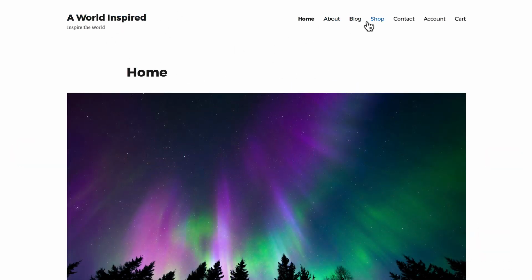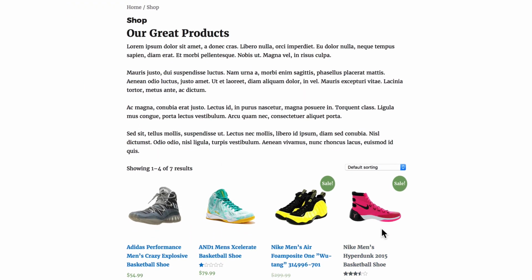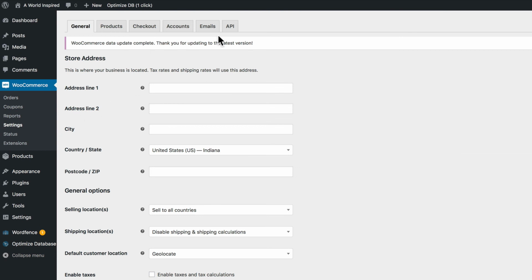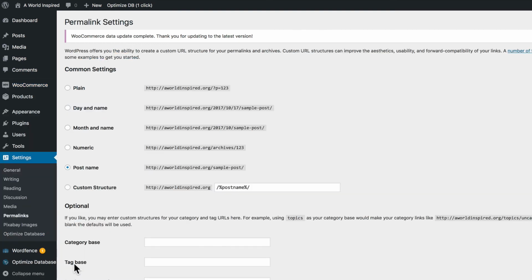Before we do that, let me show you my shop on my demo site. I have shoes in my WooCommerce store. And what you want to do is go to WooCommerce settings and first turn on the API, enable the REST API, make sure that's clicked and click Save Changes. And then go to your permalinks settings in WordPress and choose anything but plain. I recommend post name and click Save for that.